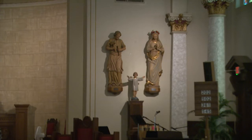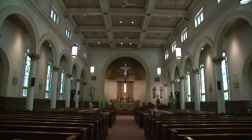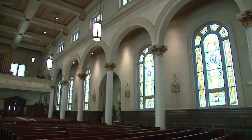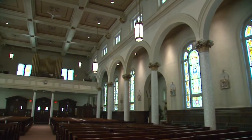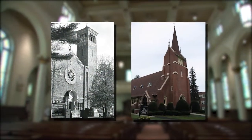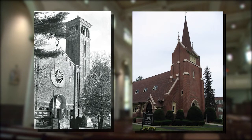Previously, artifacts from St. John Cantius and St. Mary of the Assumption were added to the interior, including a crucifix which was repainted and hangs over the altar, along with the baptismal font. In addition to parishioner donations, much of the money to pay for the current and future renovation work comes from the sale of St. John Cantius and Blessed Sacrament churches, which were merged during the consolidation.